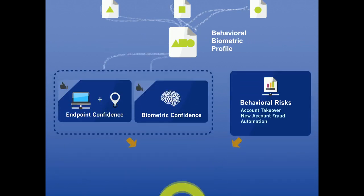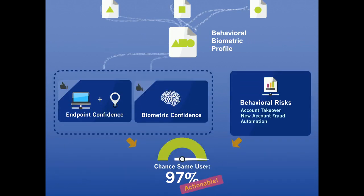Those features then flow into our behavioral model, and that's what turns into the full behavioral profile of that particular user. The outputs are both endpoint confidence, the likelihood that the device and connection profile link back to that user historically, and biometric confidence, the passive input we've collected within the machine, to understand the probability that it is that user. That lets you do two really important things. It lets you validate that it truly is the correct user authenticating into the system. It also lets you know when it's not the correct user, when there are anomalies such as account takeover, new account fraud, or automation, when those behaviors start to work en masse in a risky way.